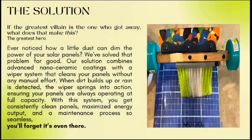If the greatest villain is the one who got away, what does that make this? Ever noticed how a little dust can dim the power of your solar panels? We've solved that problem for good. Our solution combines advanced nanoceramic coatings with a wiper system that cleans your panels without any manual effort.